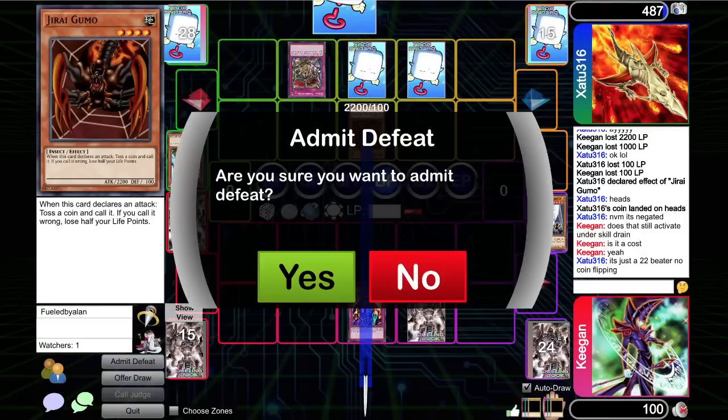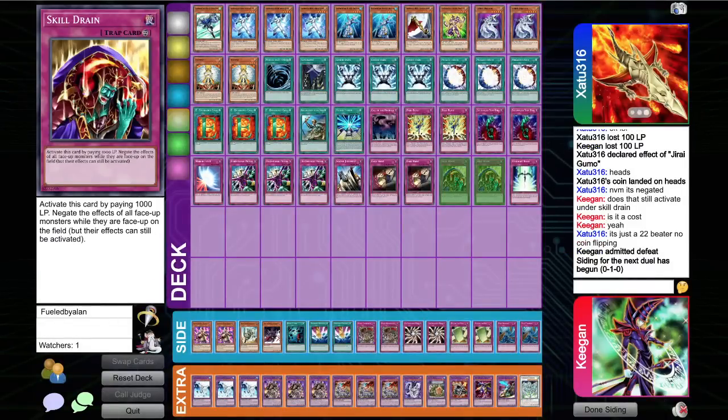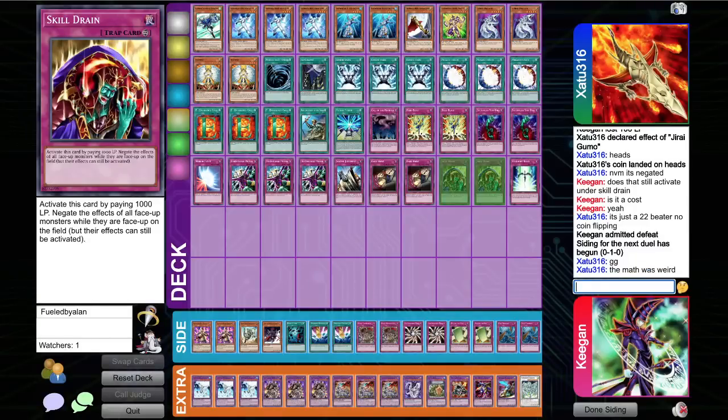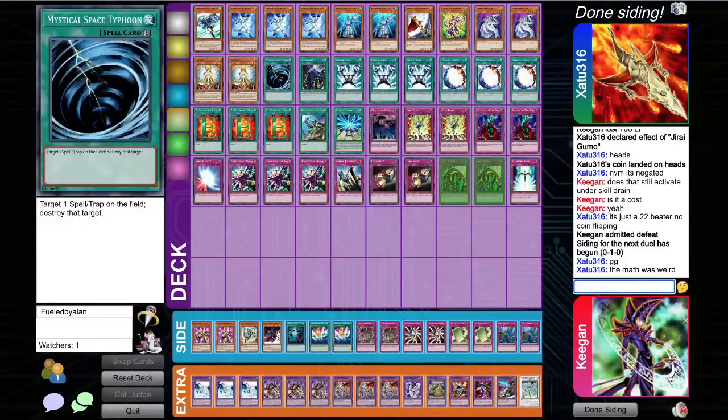Alright, they got us. Death by Yu-Gi-Oh! Alright, mirror match. What sucks? Skill Drain sucks. It says GG. What was it, GG? How was your GG? You had Heavy Storm, Mystical Space Typhoon, Oppression, and Solemn Judgment, and a monster that is stronger than our entire deck. So, that's how Yu-Gi-Oh! combat works.